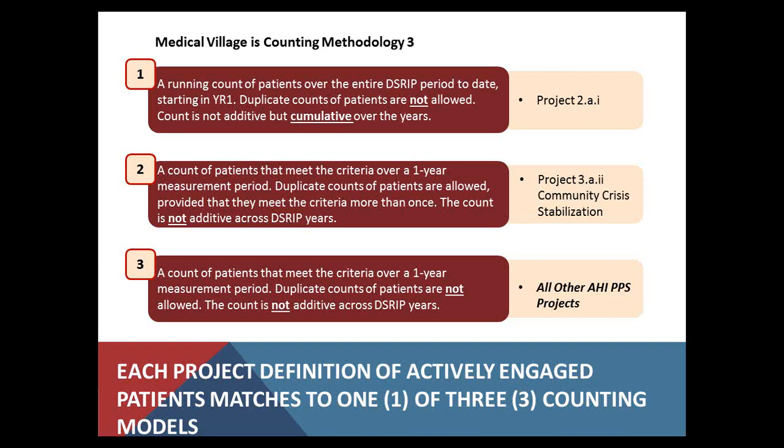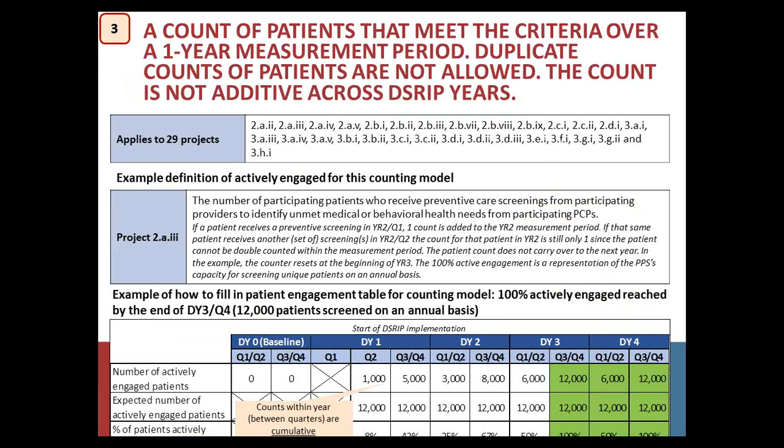So basically, we're counting up the number of patients that meet the actively engaged definition. That is, they've received at least two distinct services from a medical village, and we can only count them once in a given measurement year. This page shows an example of how to do counting methodology 3.